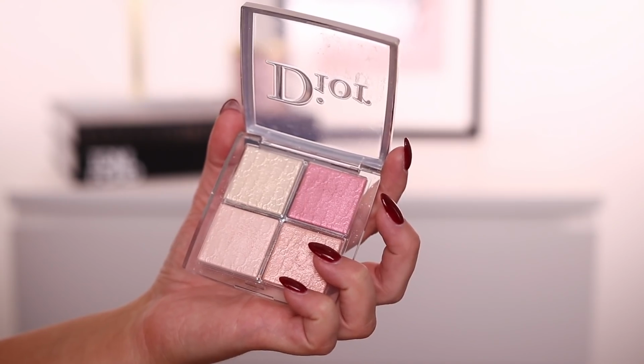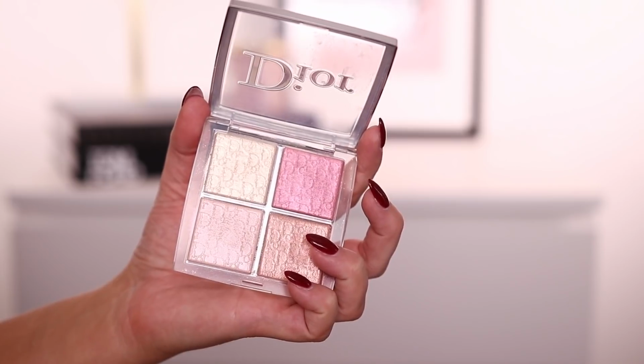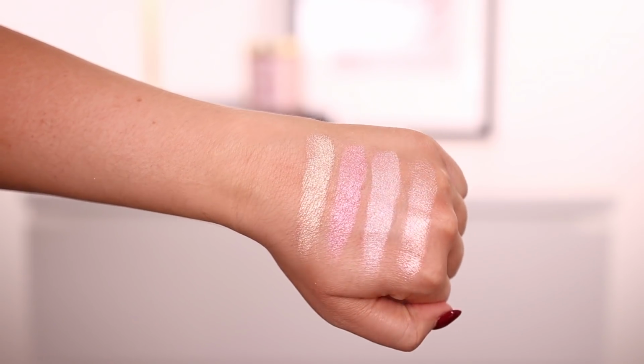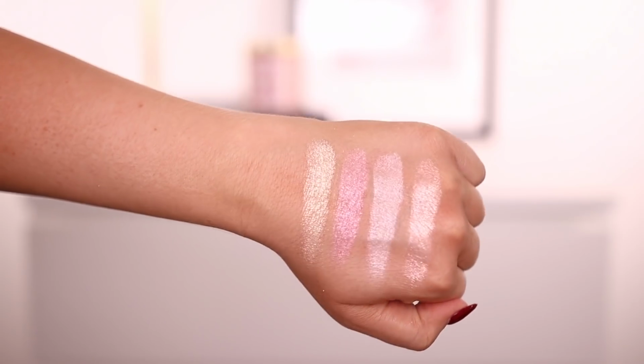Other than that, I want to show you some swatches. The colors are all pinky, but they're a little bit different, and I like that. There's not a duplicate where you feel like, well, why did they do 2 of the same? They all have a different kind of tone. So here are some swatches, and on the back, it tells you the different highlighter finishes. So there's metallic, shimmer, and sheer. It kind of just has everything in here.